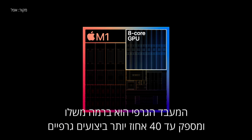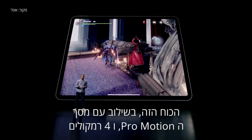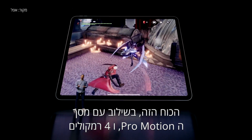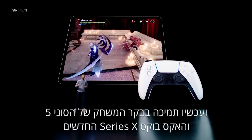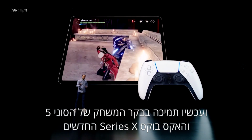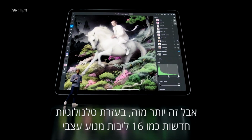The 8-core GPU is in a class of its own, delivering up to 40% faster graphics performance. This raw performance, along with the ProMotion display, 4 speakers, and now support for the latest PlayStation or Xbox game controllers with haptics, makes playing games on iPad Pro insanely fun. But it's bigger than that.